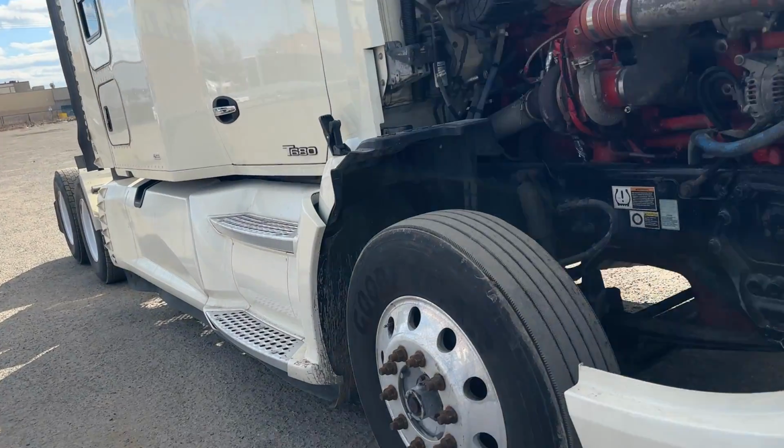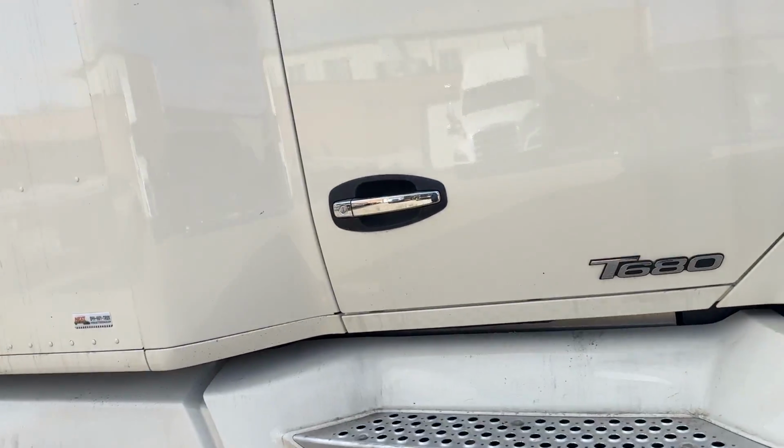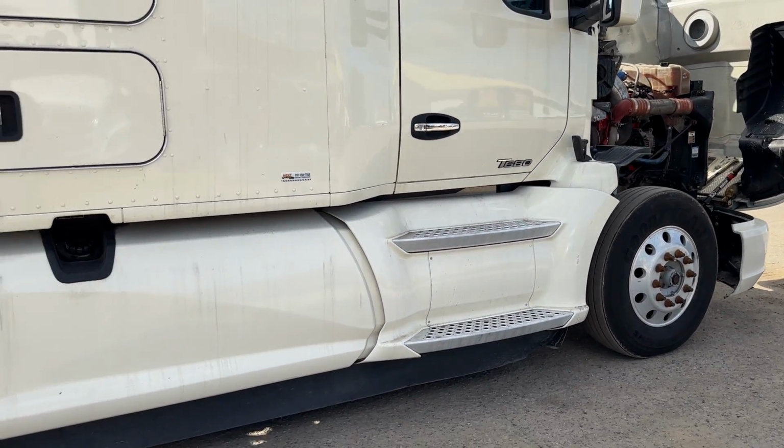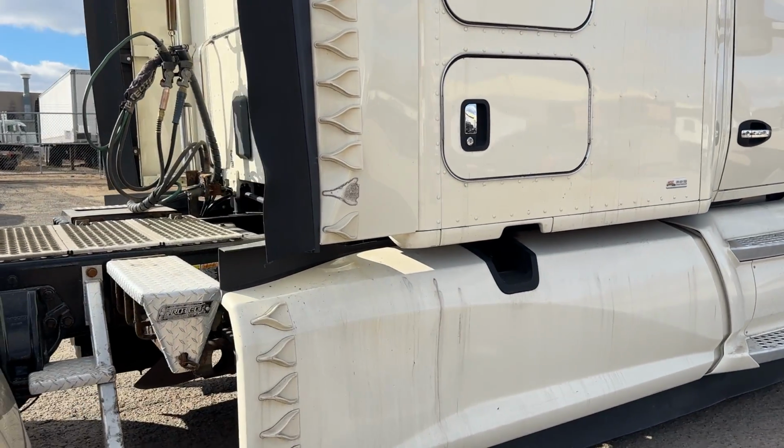Again, used truck. It's not new. Most important part is it runs good. It's not puking oil. No check engine lights. And ready to go to work.